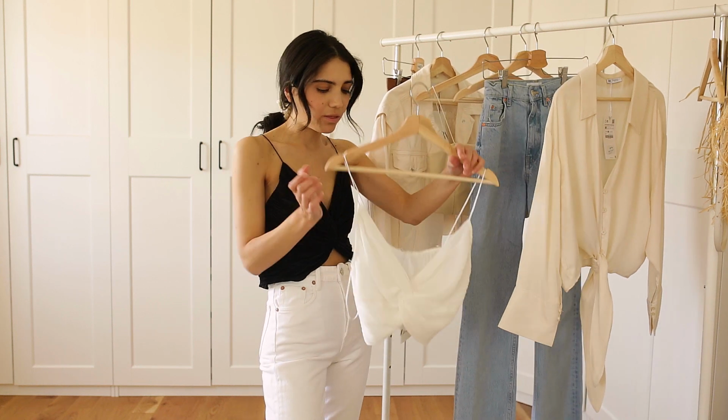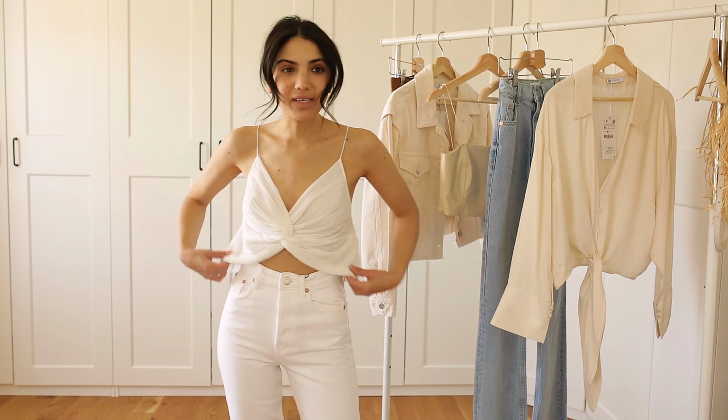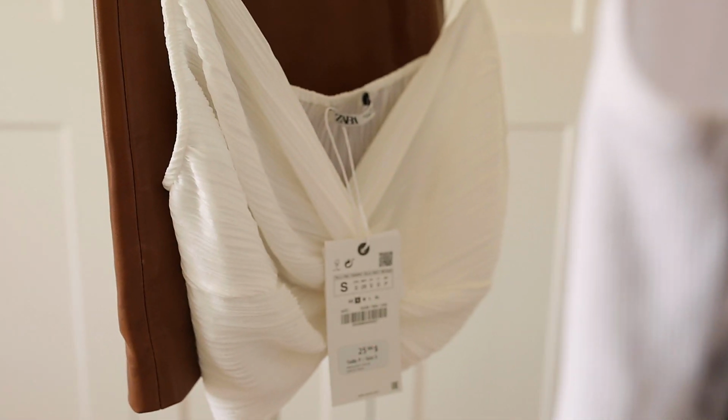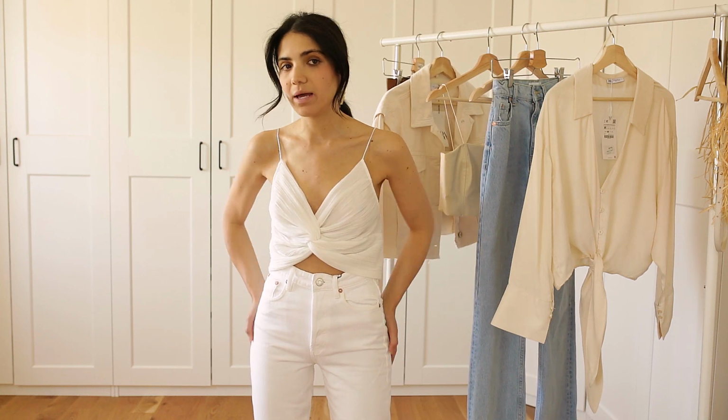I'm just going to try the same top but in white very quickly. I don't know, the front part is weird. I feel like it needed to be shorter or something. Definitely not keeping the top, definitely not keeping the pants, and I really don't like the jeans.